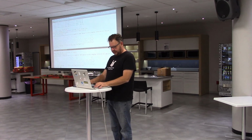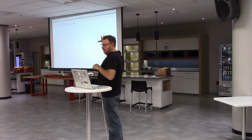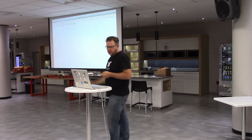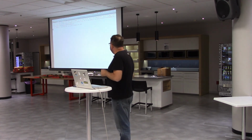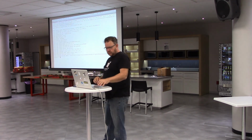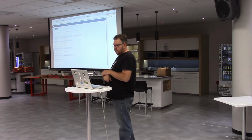Okay, can you see this screen? Ah, there we go. All right, so I'm on a new Linux box. It's a Debian box, and it's got Docker installed on it. And I'm just going to run the registration process. So now if I go to the infrastructure, I should see that node appear.